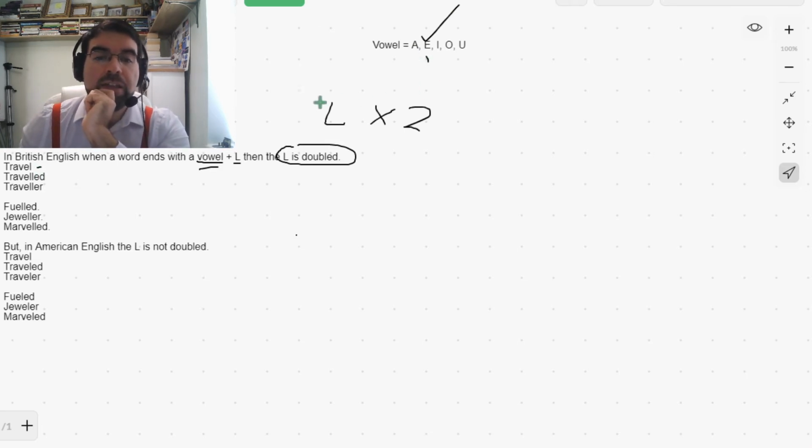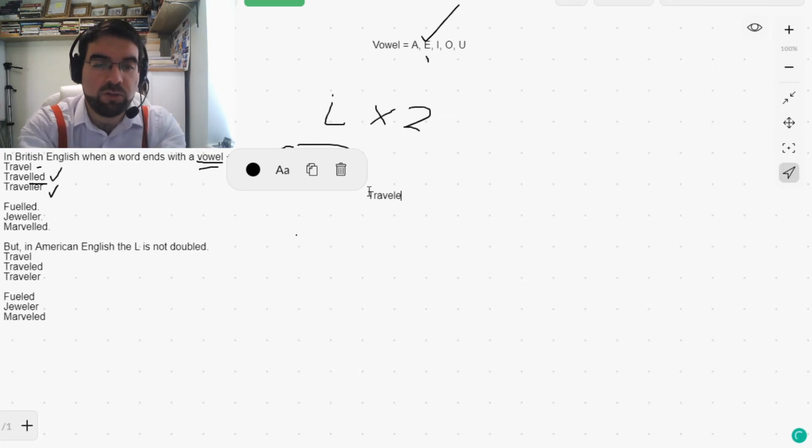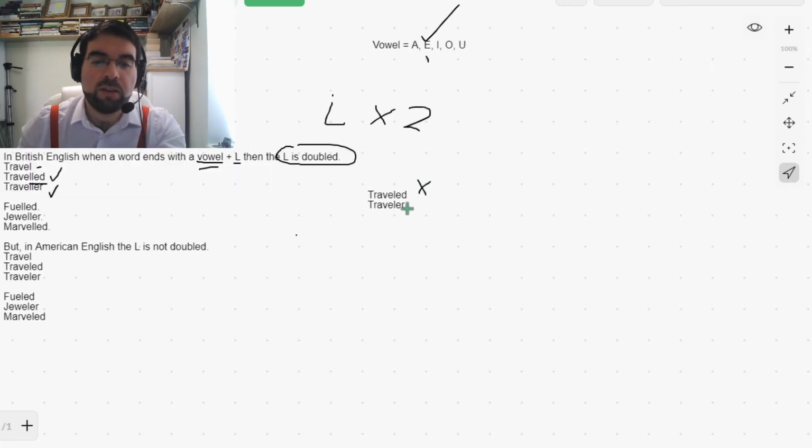E-L, E-L, turns into travelled, L-L-E-D. Makes sense. Traveller, L-L-E-R. Yeah, it's not travelled, traveller. No. It's 2 L's. Travelled, traveller.